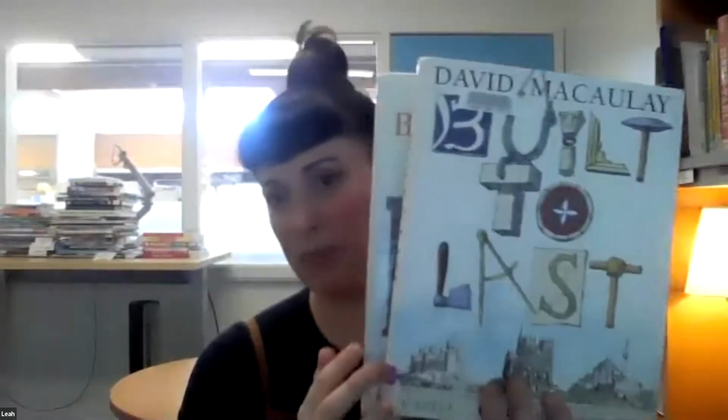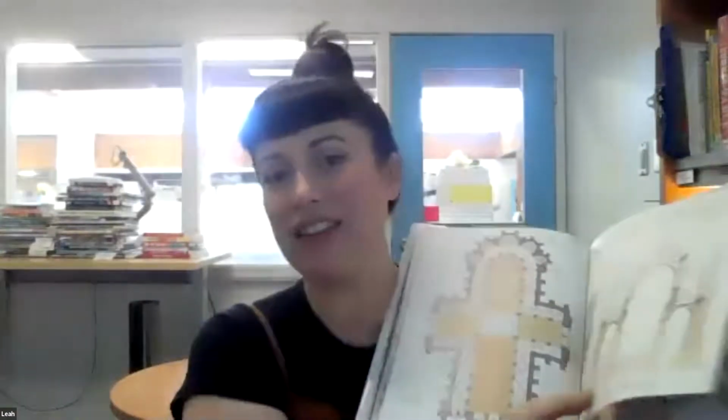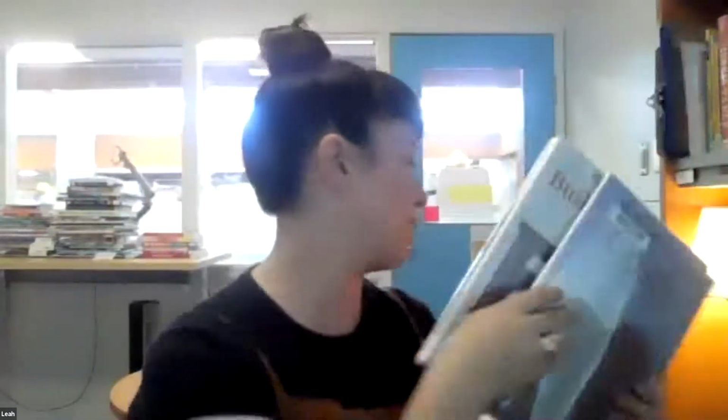David Macaulay is an author illustrator who writes these amazing books about buildings. He's most famous for ones called Mosque, Cathedral and Castle. This one's called Built to Last, and it's got all kinds of amazing hand-drawn pictures in here that explain the different parts of buildings. I'm sure there'd be something in there about these glass prisms, all the different things they come up with. So he's written a lot. Just look up David Macaulay in our online catalog and place some holds so you can get some of those.